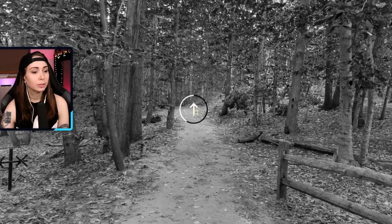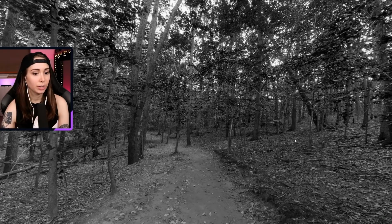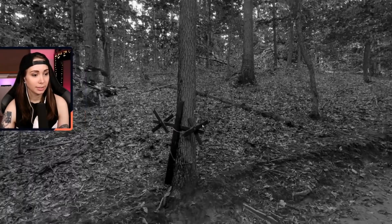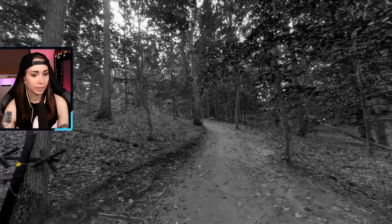Oh, okay, so there are points of interest, and if we examine all of them, we get permission to move ahead. Okay, I like that. Another one, and with barbed wire around it. Some sort of animal trap. Doesn't look like an animal trap to me.